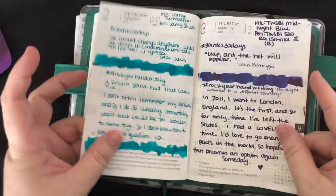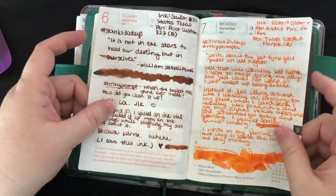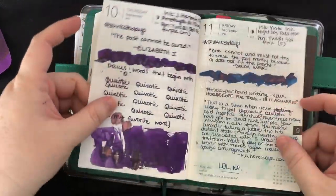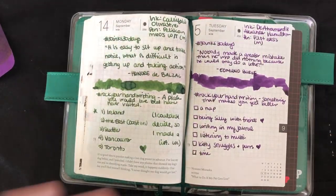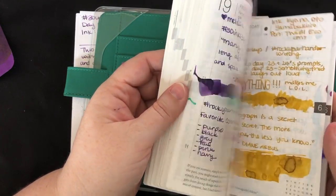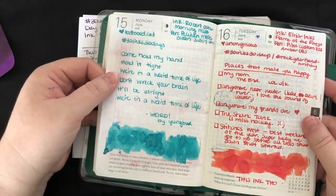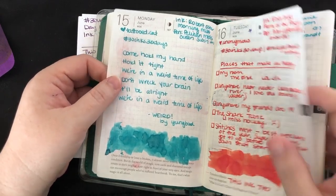I've had some great inks, and I haven't been picking them so they go together, but it just happened that it works out that way. Oh, I love this one too. But ugh, this is my favorite spread so far this month, the 14th and the 15th. I usually have at least one spread that I just love the most. In June, I think it was this one. Look how pretty those look together. I also love this ink, and I'm really sad that you can't get it.